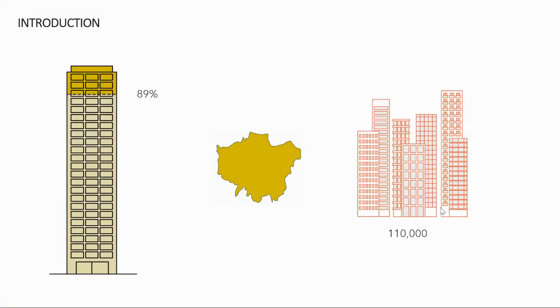Residential is the primary driver of tall buildings in the UK, and in London accounts for 89% of schemes in the pipeline, which would equate to 110,000 new homes.